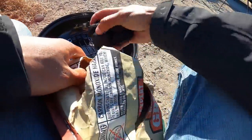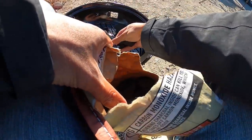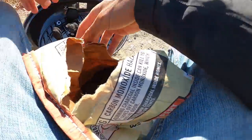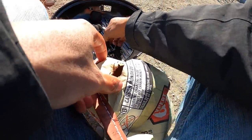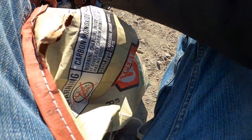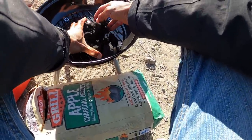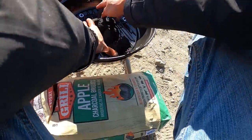So we're not going to do too many. I think 8. We'll start with 8. Well, we've got these things on the side that'll keep the temperature down. So we'll spread them all out like that. Actually, we'll spread them out after we light them up. And so we'll let these get ready to cook, and that'll take about 15 minutes.